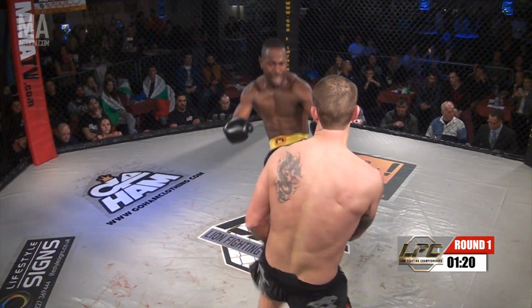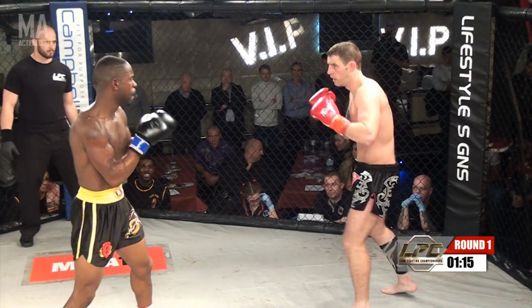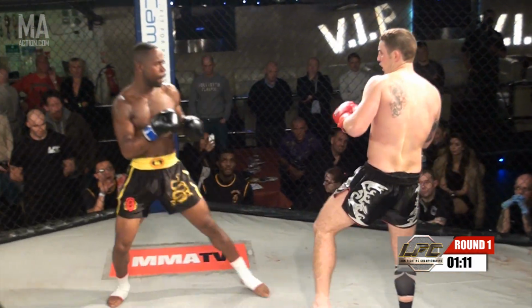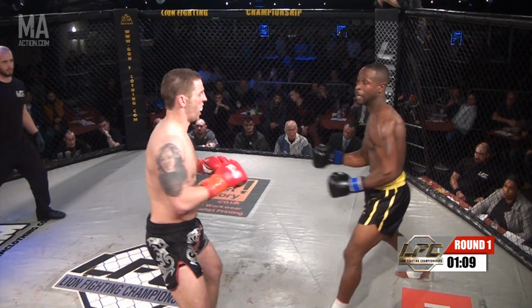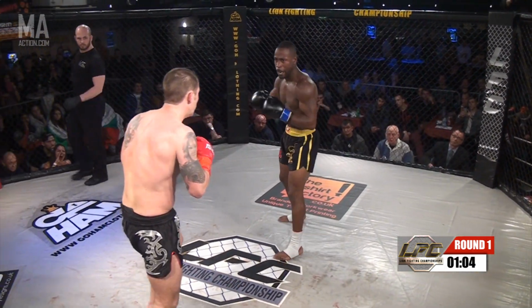Baker switches up, back to orthodox. Swings with a left hook and misses all the way from left field. Nice check there. Anthony's doing a good job of checking and teeping away Nick so he can't settle down into his power. Hey, nice kick there by Nick. Eats the right hand for his troubles.